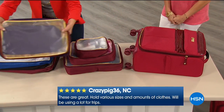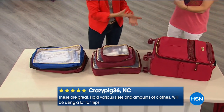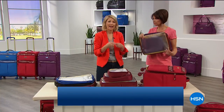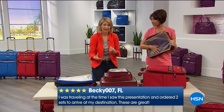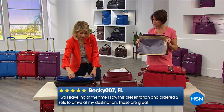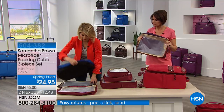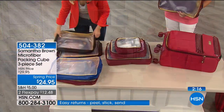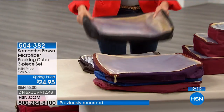And look at this, all three pieces come as thin and lightweight as that. Mere ounces, they don't add any weight to your luggage, and it's just this wonderful system that eliminates suitcase chaos. What I do in my family is, mom is red, my son Ellis is blue, my daughter is purple, purple is her favorite color, and my husband is black.